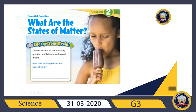Let's move to lesson 2 of our book. What are the states of matter? First of all, let's engage our brain with this question. It says, how does heating this frozen treat affect it?